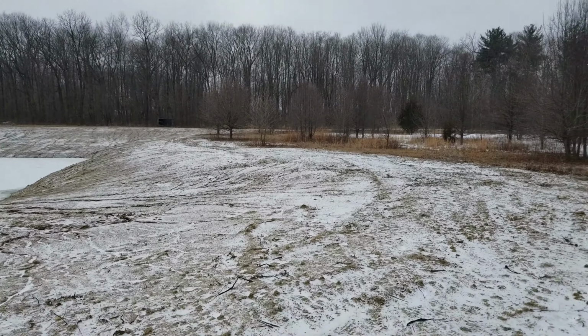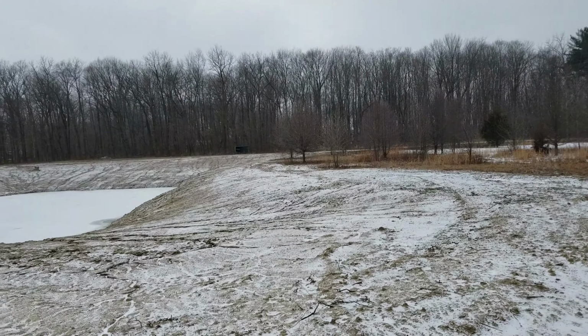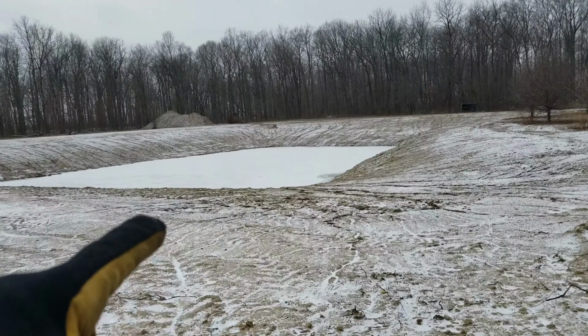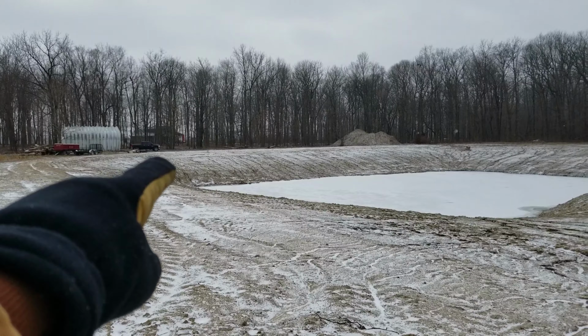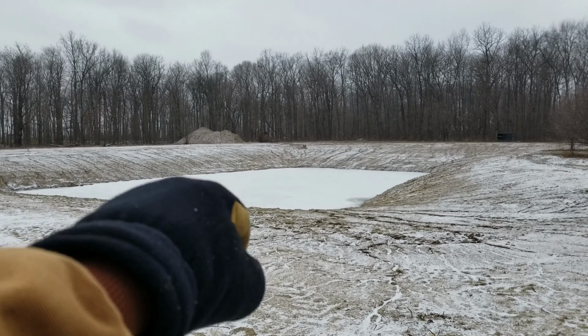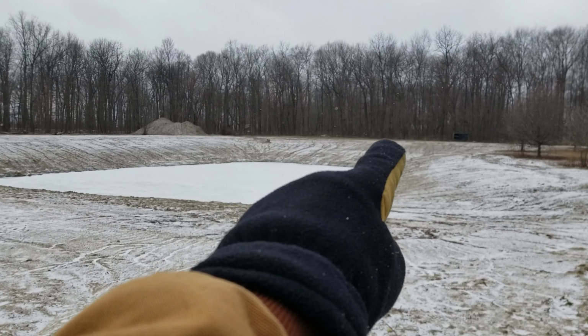Again, as a reminder, if you guys haven't studied our videos like I have, the water line is to run essentially right along here, all the way down. I'm not sure if you can see the stakes or not, but there's stakes running right along this ridge. There's the overflow, fingers on it, overflow, and then you can kind of see the line on the backside.